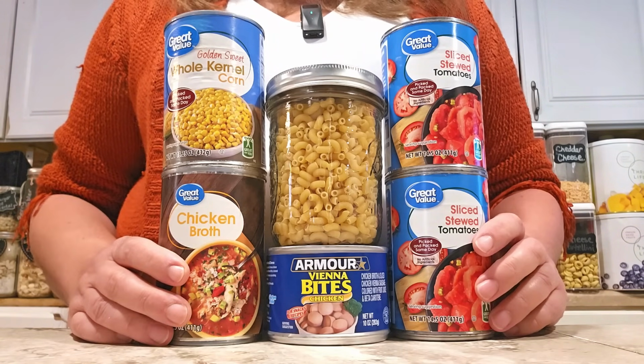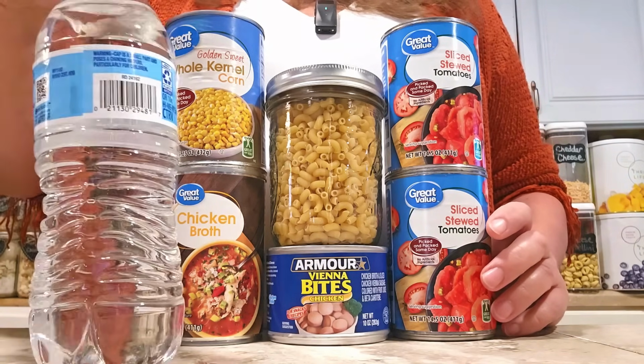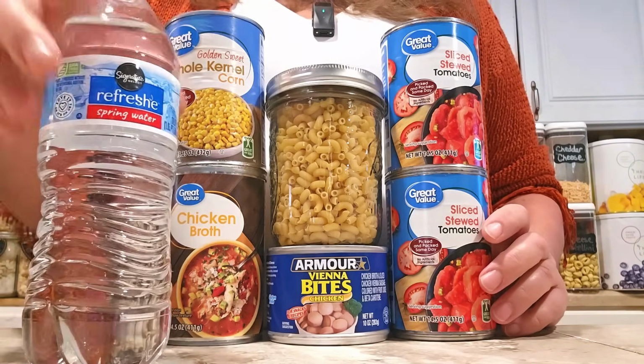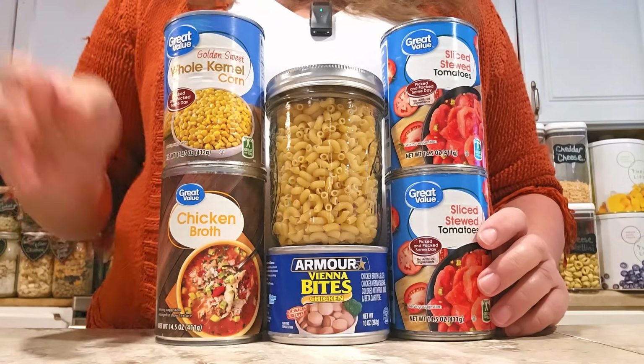Those were available back then, and it's a much more economical way to get some broth. If you were to do that, you'd want to make sure to include a bottle of water in your bag so that you have the water to substitute for the liquid in the broth.